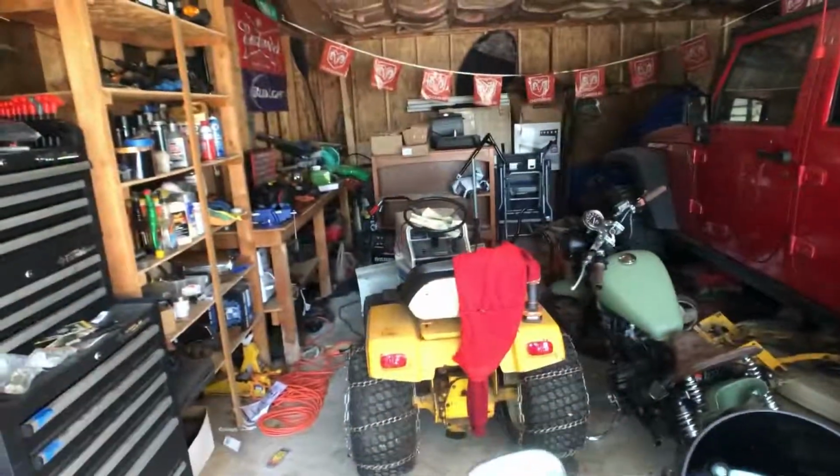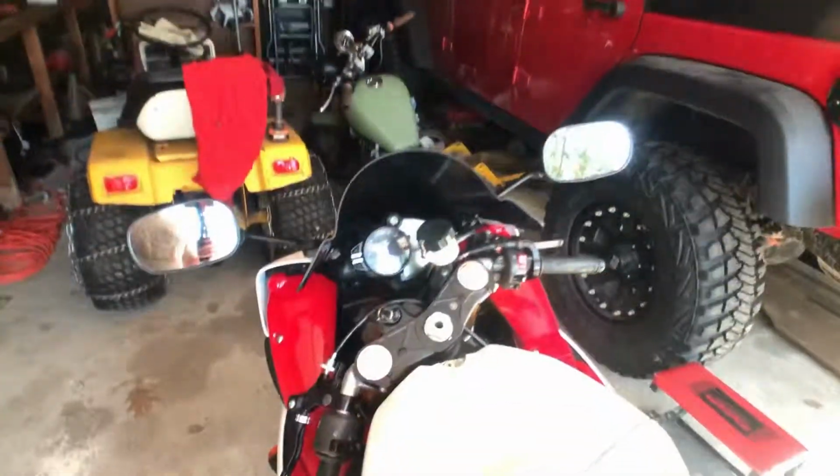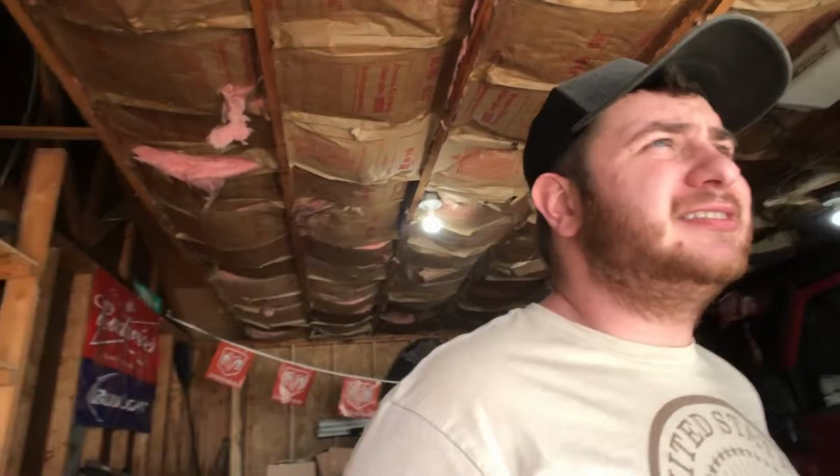I didn't really get to my mower or cleaning the garage, but I did figure my headlights out, and that was one thing I was really worried about and focused on getting done today, since it's nice out and I didn't have a whole lot going on.